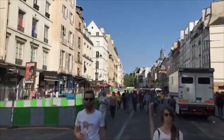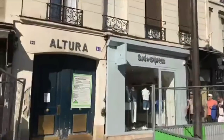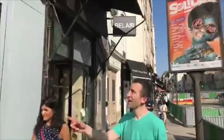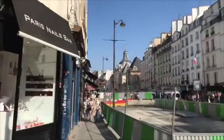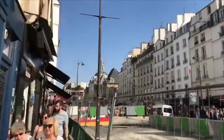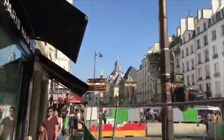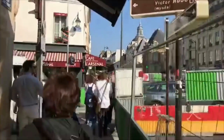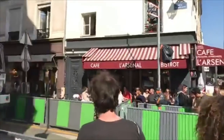Let's cross the street here. A lot of shops on this side. This is the northern side of Saint Antoine. You can see the dome of another church called Sainte Marie. There's the sound of Paris. Speaking of Jason Bourne, some people say when they hear those sirens, they feel like they're in a Jason Bourne movie.